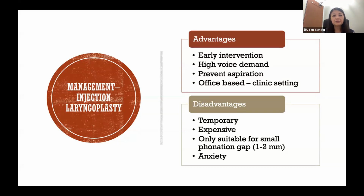The disadvantages of this method would be it's only temporary. So after a few months or a few weeks, depending on the material that we use, we may have to re-inject again. The materials that we use are also expensive, and they cost usually more than 1,000 ringgit. And it's also only suitable for certain cases where the phonation gap is small, only 1 to 2 millimeters maximum. If the phonation gap is too big, this method is not suitable. Since this method is also done in the office, in the clinic setting where the patients are actually alert, the patients may feel anxious. So sometimes these procedures are not suitable for those who are very, very anxious.